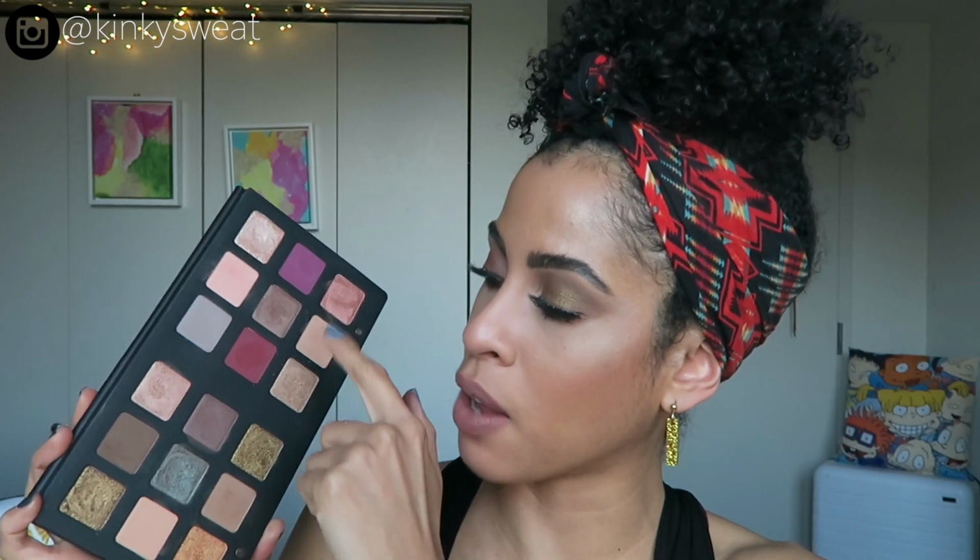Orion, I know we've seen this shade before, but this shade here, with these cool tone browns and plums and reds paired with this shade, you can even pair it with the gray and look how cool that looks, right? And you can even go in with this shade here. That's one eye look right there. So you have a lot of opportunity for different looks.